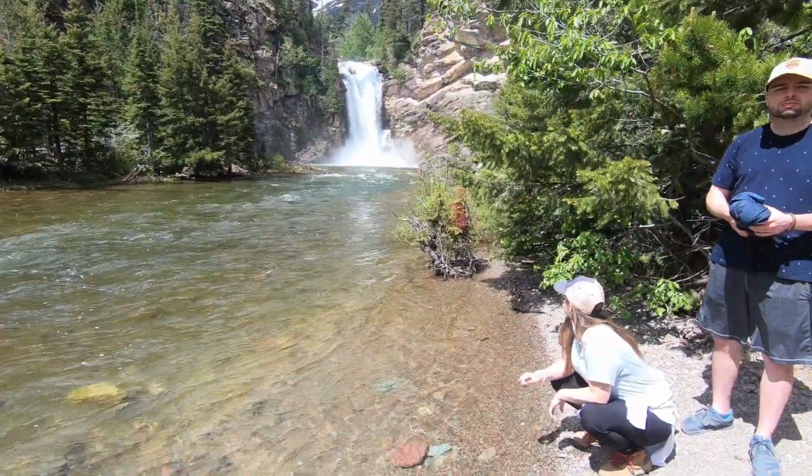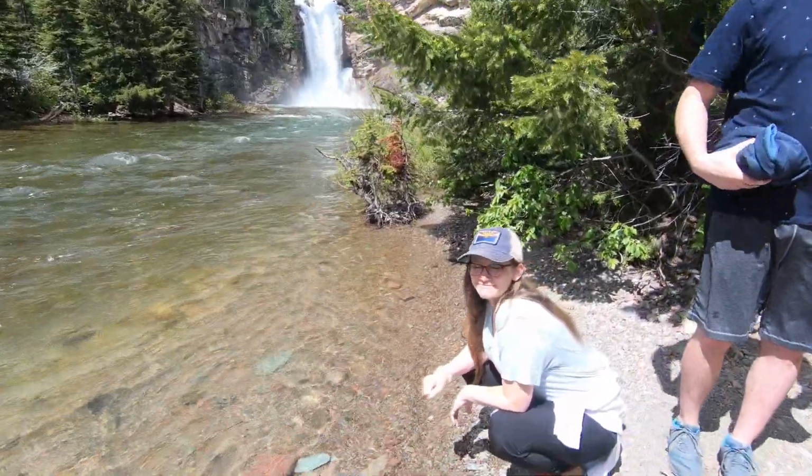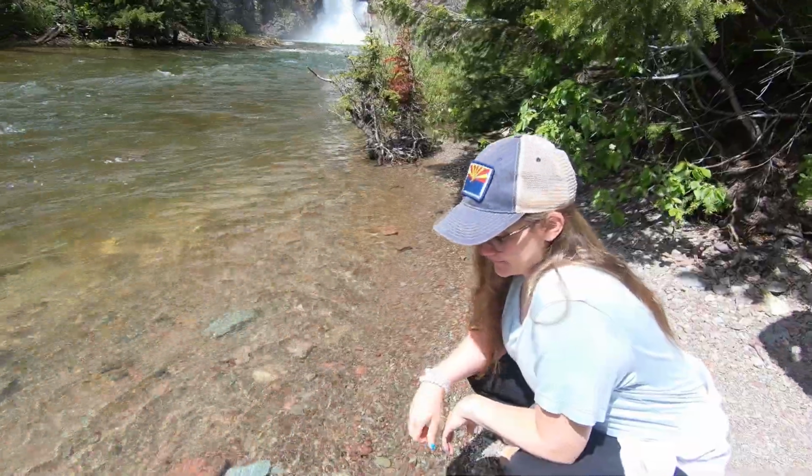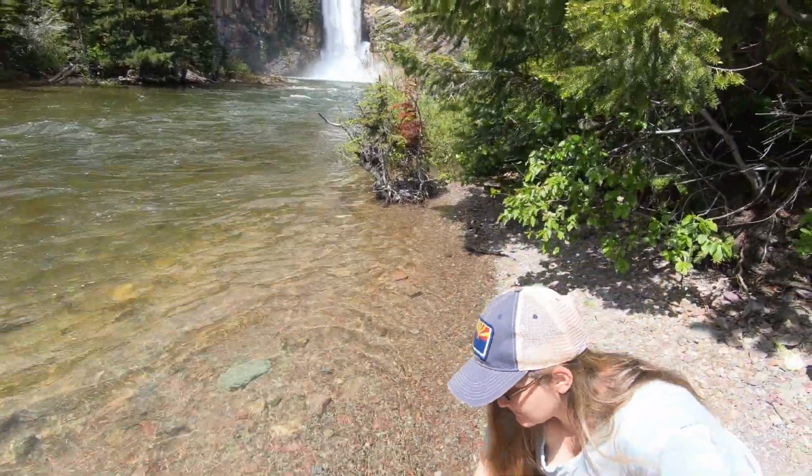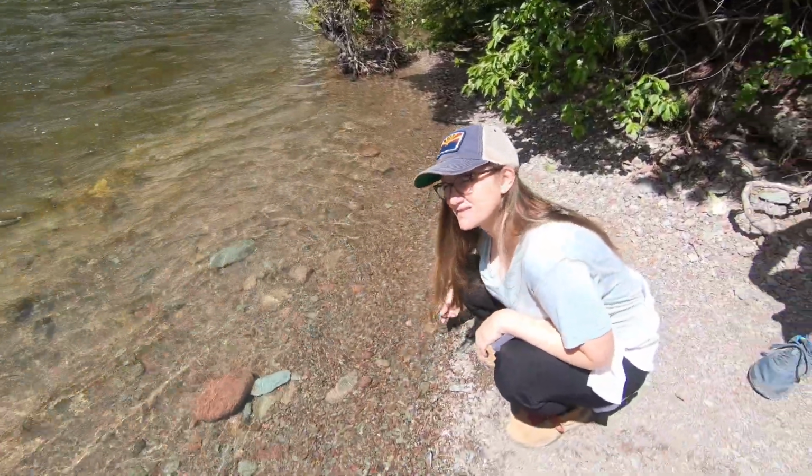What do you think, Melissa? Nice waterfall? Yep. And pretty easy to get to. How long was the hike again? 5 minutes. Yeah, 5 minutes. 0.3 miles, I believe. One way. Yeah.